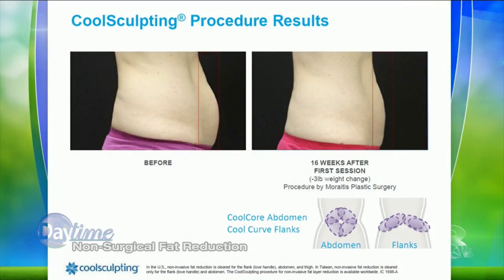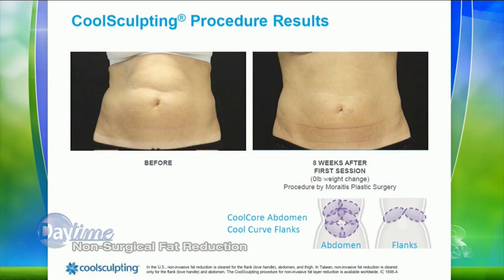So how does it work? By cooling the fat, it triggers the natural death of the fat, which will start to develop at about 3 to 4 days. The fat dies and it will start to be cleared by the body. You'll start to see differences in the areas that are treated within about 3 to 4 weeks, and this process will continue for about 3 to 4 months. As opposed to what we did traditionally, which was surgery, which involved anesthesia and downtime, here we can do something that doesn't involve the invasive component of surgery and allows you to get back to your normal routine without any downtime.